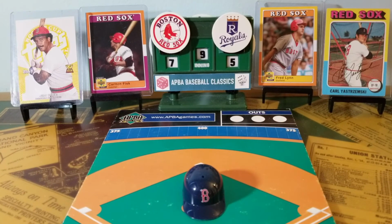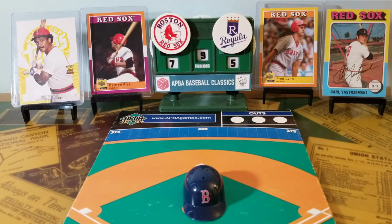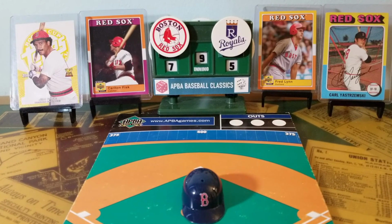All right, the Boston Red Sox came to Kauffman Stadium, and they did what they needed to do today. They scored 7 runs on 8 hits and no errors. The Royals scored 5 runs on 10 hits and no errors. Home runs in the game for Boston were by Carl Yastrzemski in the first, a solo home run. Fred Lynn hit a 2-run home run in the 5th. For the Royals, Amos Otis, a 2-run homer in the 3rd, and John Mayberry, a 2-run homer in the 6th inning.